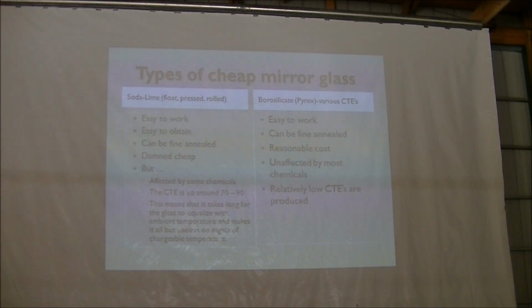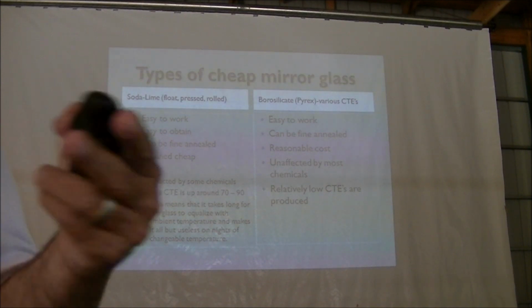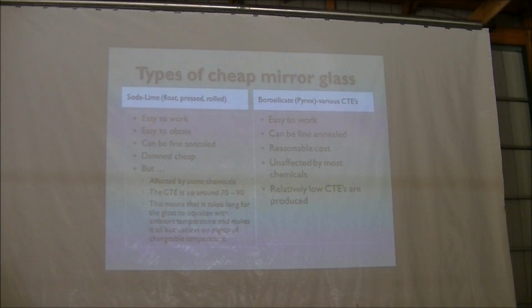It's very easy to obtain. It's as cheap as it can be. It's easy to find, anneal, and anneals relatively quickly. But it's affected by some chemicals, so it's not ideal in that respect. And the CTE is a number of around 70 to 90, depending on who made it and some of its constituent elements besides the sand.